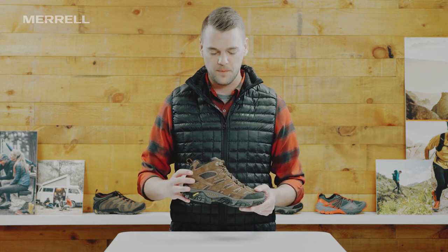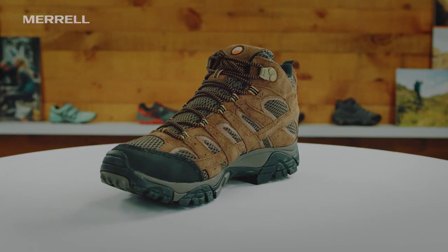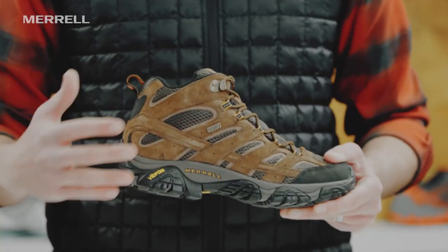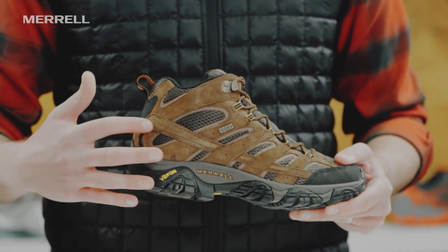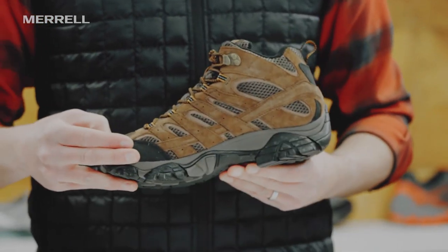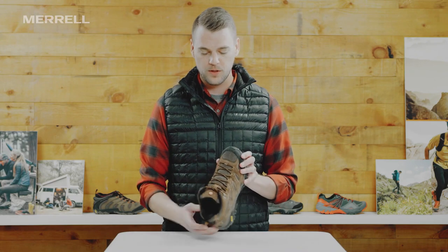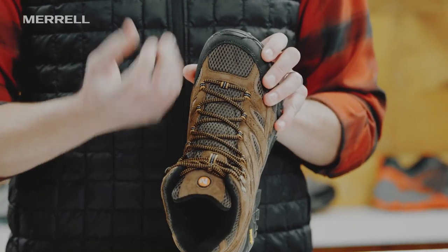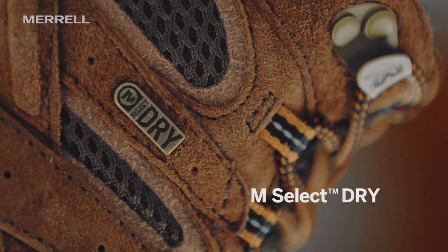Feels amazing right underfoot. Getting into the upper here, we've got a nice performance suede that's gonna be really durable. It's gonna shed dirt, clean up nice. And we also have this silicone stability band here that wraps around both sides of the foot. So when you've got a light to medium pack, you're gonna be supported in that boot. It features our M-Select Dry waterproof membrane, which is both breathable and waterproof. So even though this boot looks really meshy, it allows your foot to sweat, and that sweat will evaporate out of the boot, but it does not allow water into the boot.